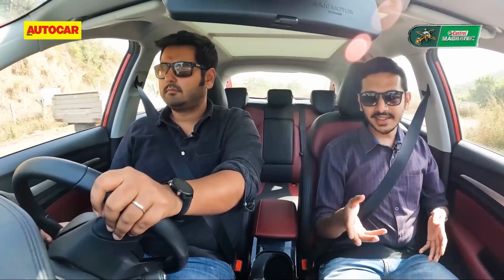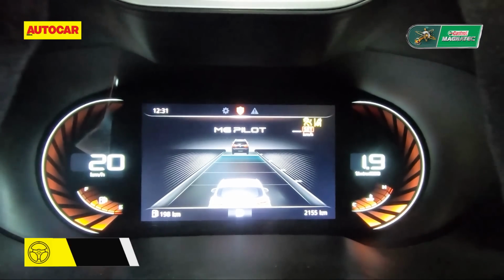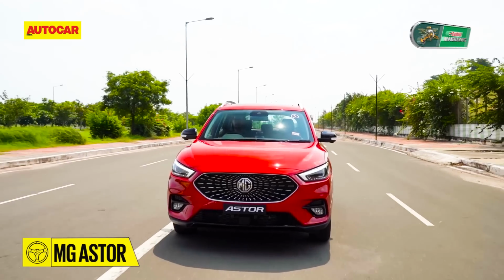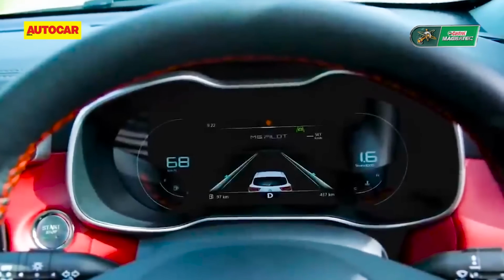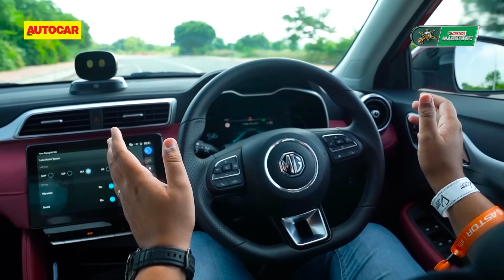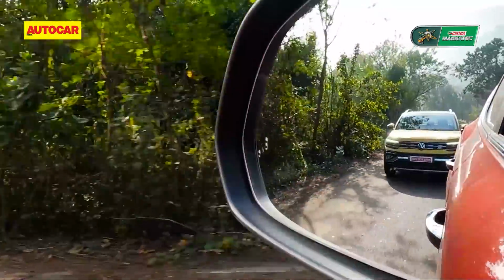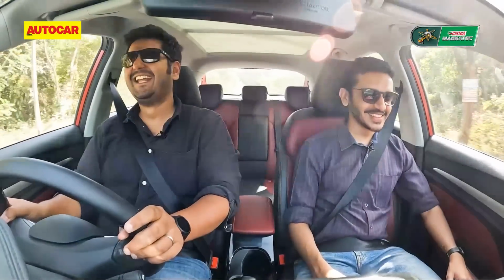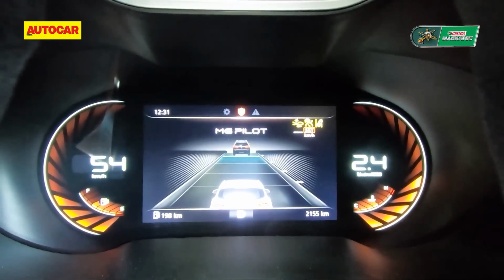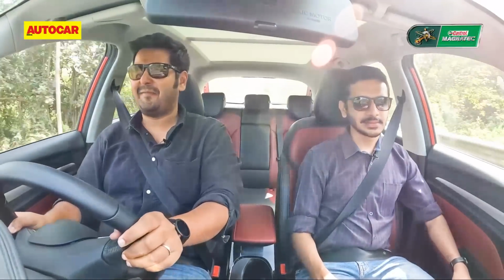Now, of course, one thing that sets this car apart from the rest, and it's a big one, ADAS features. So I'll go one by one. Lane departure warning, really good. Lane keep assist, I'm not too comfortable driving with a loose hand on the steering wheel. What really works well is the blind spot assist, especially in Mumbai's crazy traffic. Of the other things, forward collision warning, autonomous emergency braking, brilliant features, especially in our distracted times.